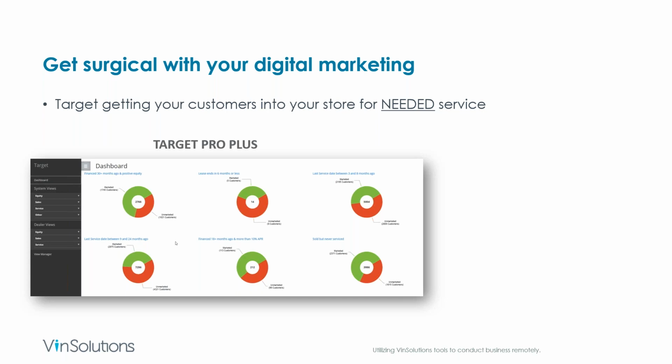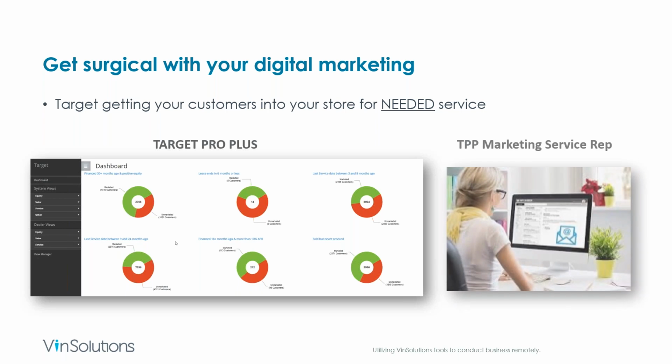Now, here's the most important aspect of Target Pro Plus. Target Pro Plus actually comes with a marketing services rep. I recommend that you lean on your included TPP marketing services rep to help you plan and execute your marketing efforts. This is crucial, especially for those stores that are running on slimmed down crews right now. Think of it like this. When was the last time that you bought something and you didn't have the time or the team to use it? Now with TPP, this actually brings a high upside with minimal effort right at your fingertips.